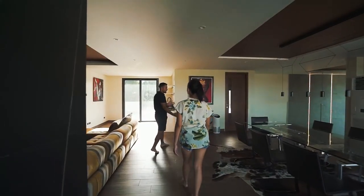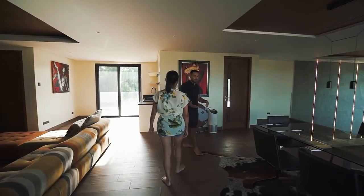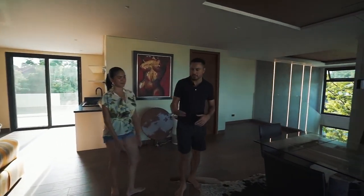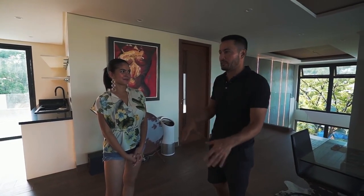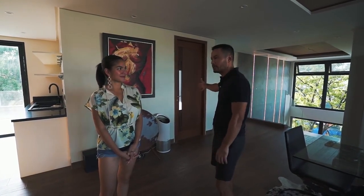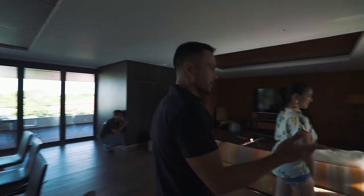So dito guys, like, if my sister's kids are here, or, diba, they can all come here. They pwede pa sila matulog dito kasi may shower na rin dito. So we also have a kitchenette here.